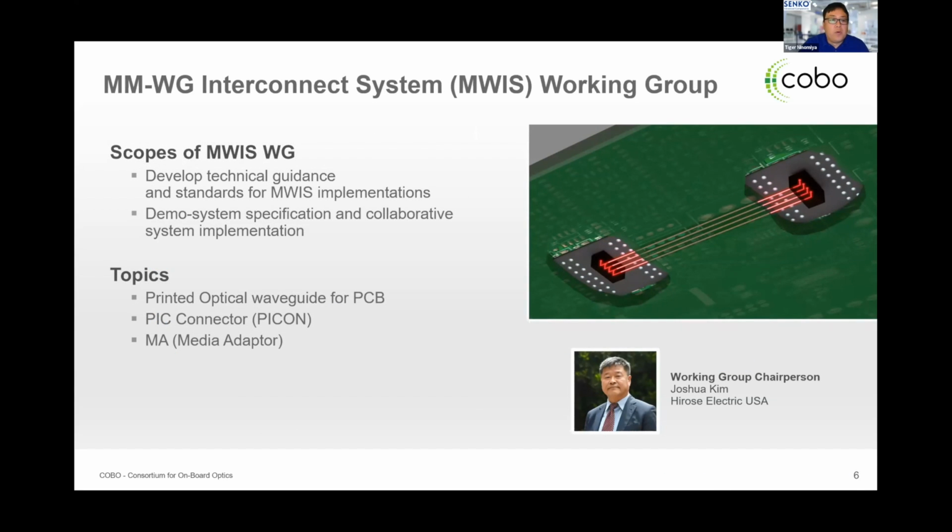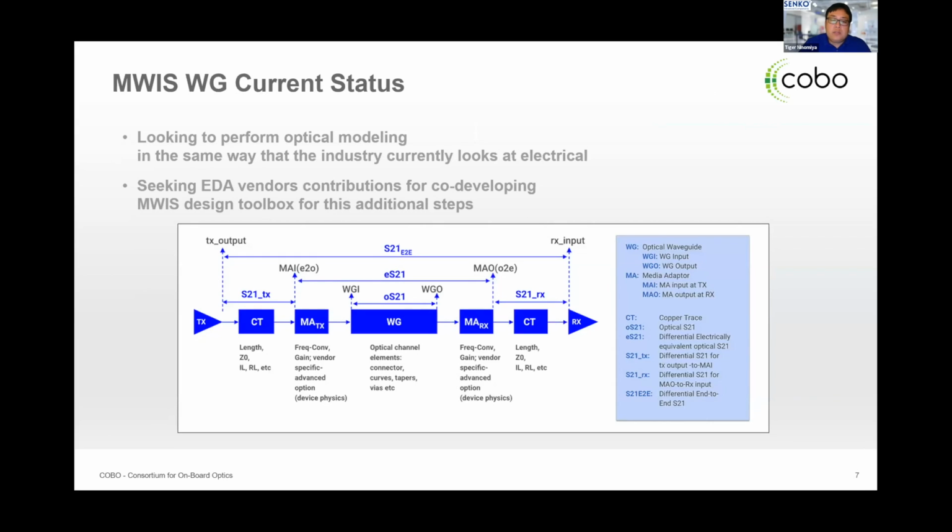Another active group within Kobo is the multimode waveguide interconnect system, which we call MWIS. This working group is to develop technical guidance and standards for MWIS implementations, and also to specify a demo system, and potentially make a demo unit to demonstrate it. Topics we are currently working on are optical waveguide for PCB, pickup connector, and media adapters. The MWIS working group is looking to perform optical modeling in the same way PCB copper traces are modeled, as we are trying to replace PCB copper traces with the multimode waveguide. Currently we are seeking more contributions from EDA vendors so that we can design the toolbox for the additional steps shown on the bottom.